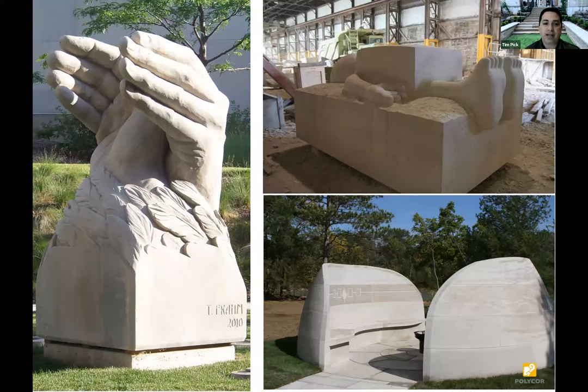On the left, you have these hands that are outside the Indianapolis airport. You've got what I call the Lego feature on top, being in between the process of being built, and that's done in Indiana. And then on the bottom right, you've got one from Smith & Barber, Danny Barber and Philip Smith. They created this project for the Canada 150 in Thorold. It is designed to look like a row house, or sorry, a boat house. And so that's in Thorold, and that was a Canada 150 project.